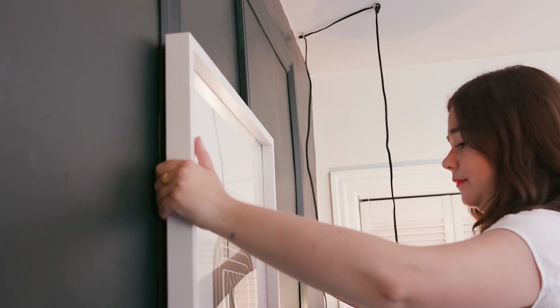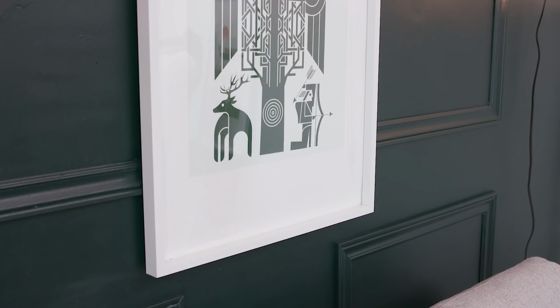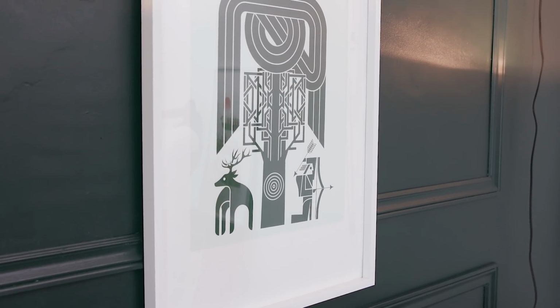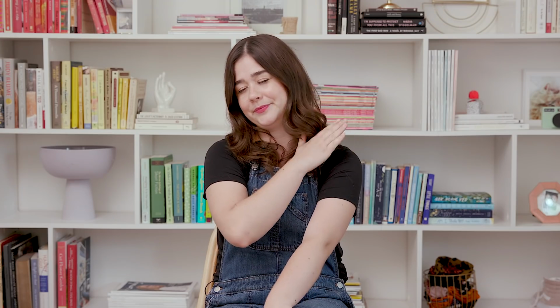Next up, I'm gonna hang this piece of art. Matt already had this picture. One thing I've been loving doing recently is mixing and matching different hues of the same color. So the wall is this like greeny blue, and the picture is a deep forest green. I find it looks like there's more depth to a room, there's more style, it looks more designed and put together when you mix and match different hues of the same color, just like I've done here.